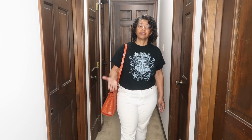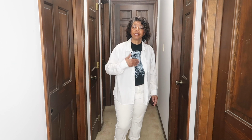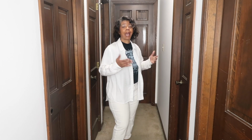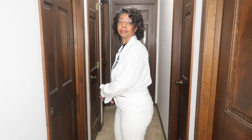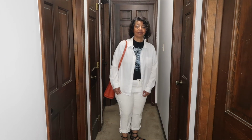I'm just pulling it out from last summer. And one of the things that I'm always conscious of is that whereas it may be warm outside, sometimes when you go indoors with the air conditioning, it's a little bit cool. So I like to have this basic white shirt to use as an outer layer. To give it a little interest, I can always do this. But most of the time, I just throw it over my shoulders.